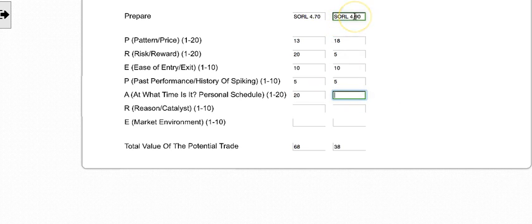At 490, it would still be the same time, and that would actually probably be even better because it would be a confirmed breakout. Reason catalyst, it's an earnings winner, but it's kind of late in the earnings win. A lot of the spike has already happened, so I'll give it a 6 out of 10. And this one, actually, I'll give this one an 8 out of 10. Because if it was at 490, it would be a better reason. It would be a breakout as opposed to here. And I have to lower this to like a 5 because it's a potential double top. So the reason is kind of tough.